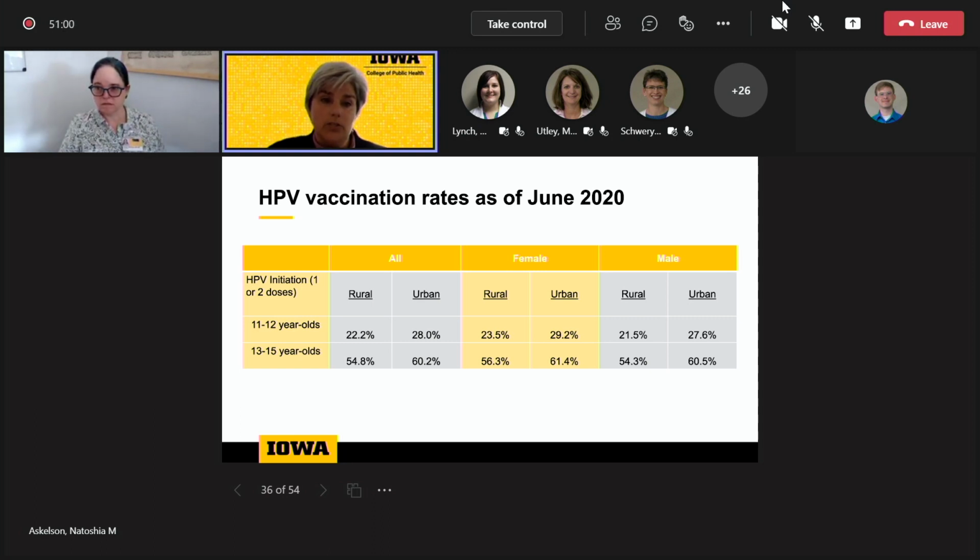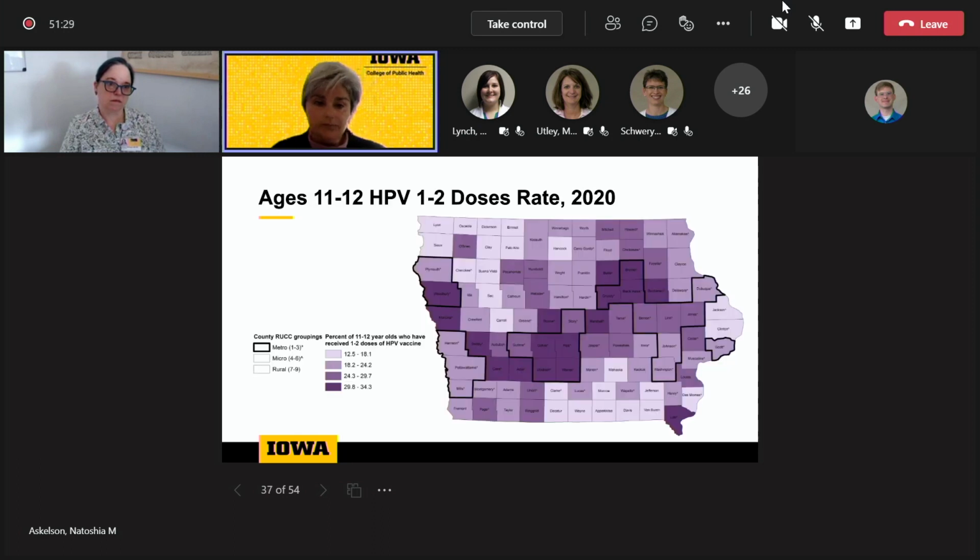So there's a lot of work to do in the age range in which kids are supposed to be receiving the vaccine. We do not have enough kids receiving that vaccine. If you go to 13 to 15, the rates certainly double, which is great, but they are nowhere near the 80%, which is the target for Healthy People 2020, which was a year ago, and Healthy People 2030. So keep that in mind moving forward: we aren't doing a good enough job when it comes to HPV.